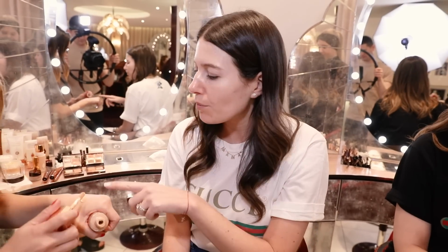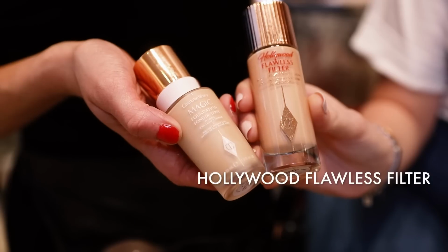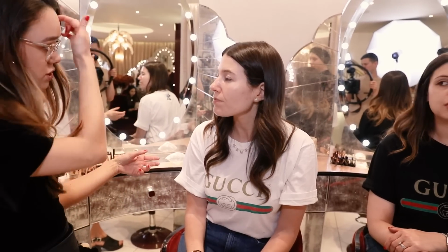My skin has obviously got its moisturiser on, and now, what is this, did you say? Hollywood Flawless Filter, our newest complexion product. And so this goes on as a base before the foundation? It can. Because it's a complexion booster, you can use it as a primer, as a foundation, or as a highlighter, or you can mix it. Does it have coverage? A small amount of coverage, kind of like a tinted moisturiser or a really sheer foundation.